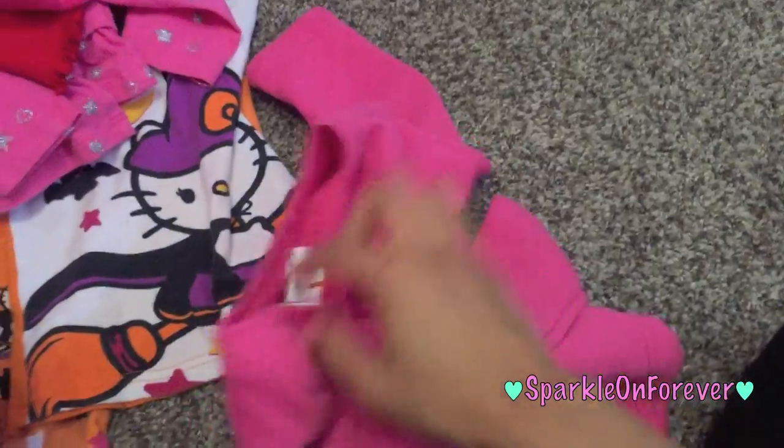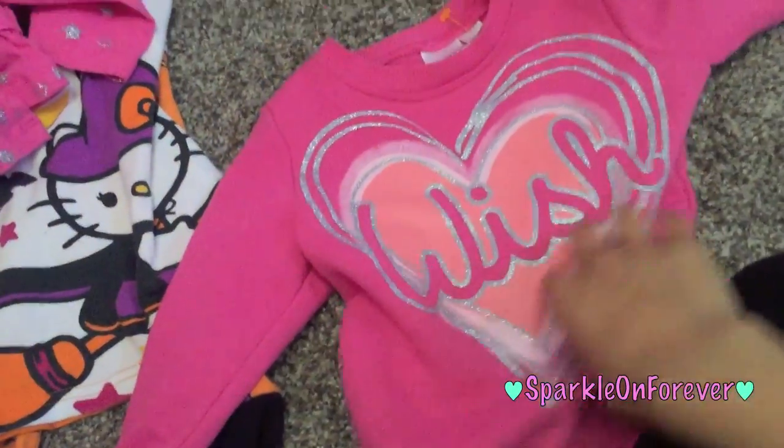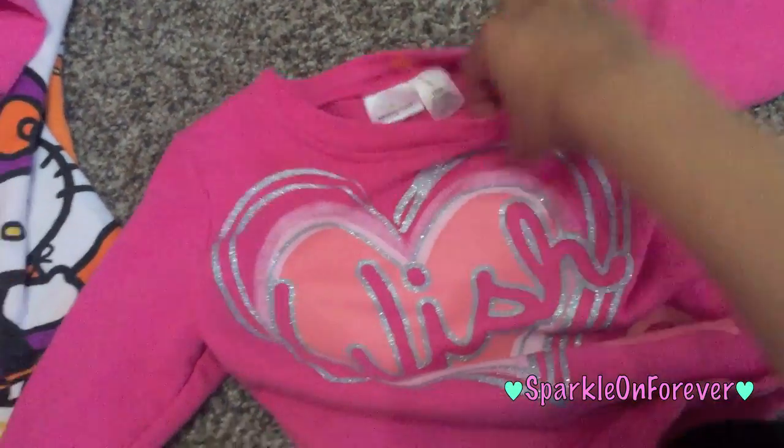And, you know, hopefully it cools down a little bit and she can wear this stuff. This is for 18 months. Also by that brand, Jumping Beans. So, yeah, that's the clothing for Leilani.